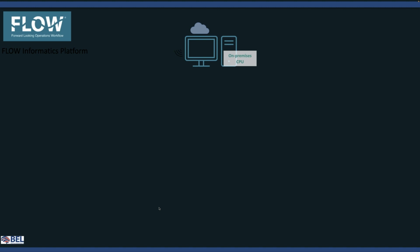An essential part of this is the laboratory information system that we call FLOW, Forward-Looking Operations Workflow. And the theory is that if we can do computing ahead of time, then when you, as a user, want to make sense of what the computing has done, it's already ready. We've been forward-looking by creating it.